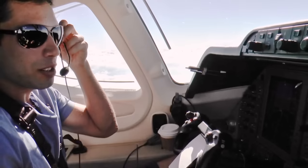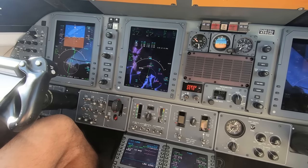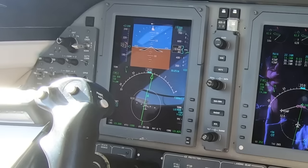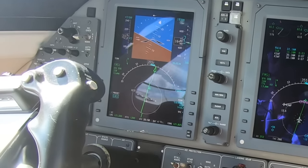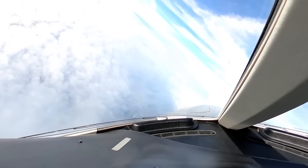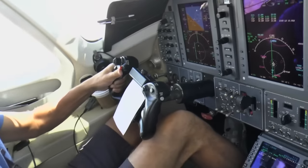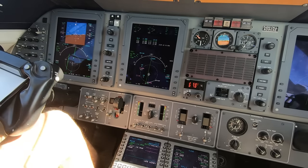Okay, so we got to our altitude, let's try out this plane. I'm gonna do a couple of steep turns to get a feel for the plane. Steep turns is actually a very good maneuver to see how you divide your attention and how the airplane flies. Gonna start at 16.5, 200 knots. Roll out on the south and go do one to the north.